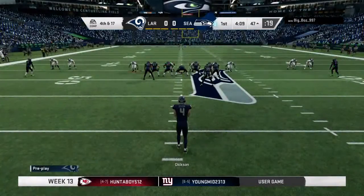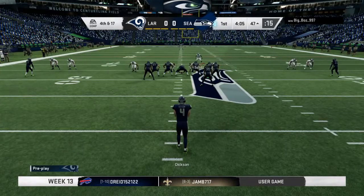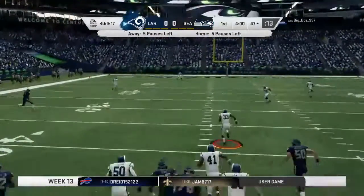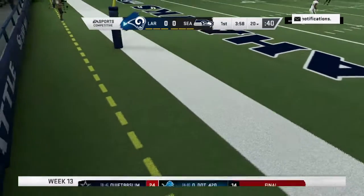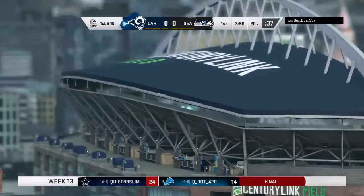On 4th down, ready to punt, Michael Dixon. And he gets this away, and look at this. This is a good one. The Rams take over 1st and 10 at their own 20-yard line.